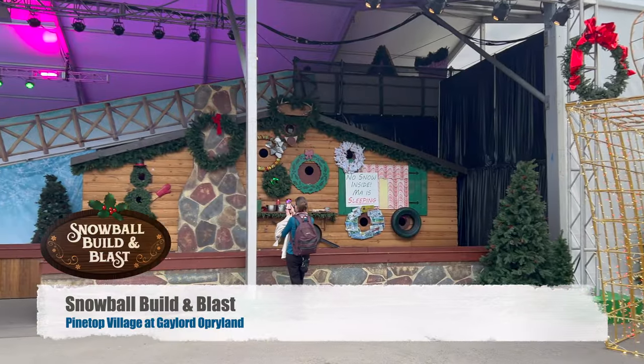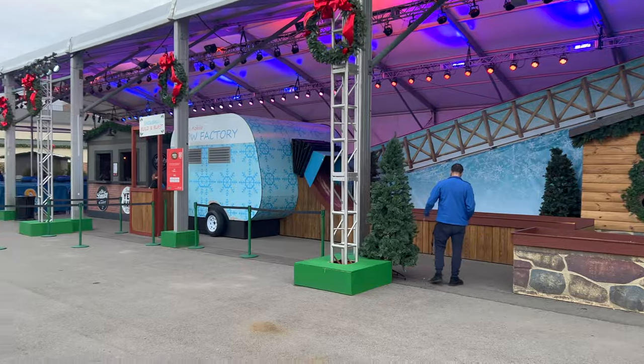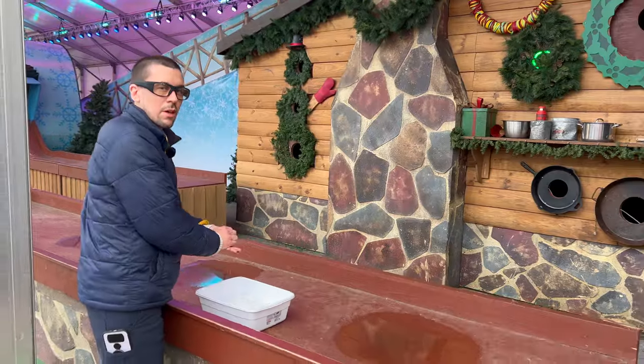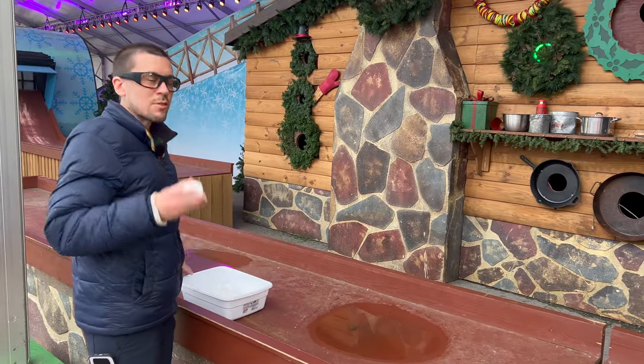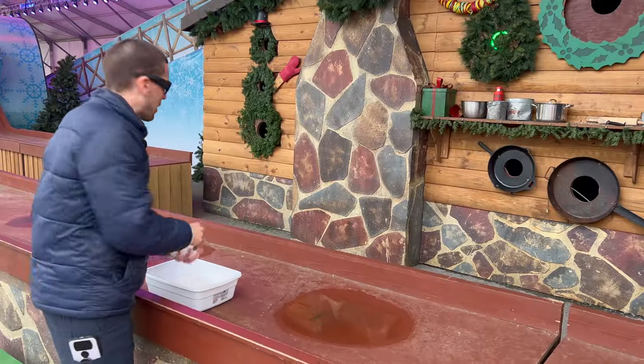The targets at Snowball Build and Blast were allegedly created by elves. Cost is $14.99. Okay, you ready for this? Make your own snowballs. Okay, let's see. Oh, that was terrible.